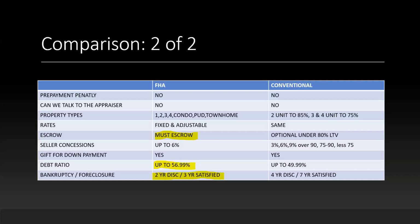So the fact that we're going to go to 50% on conventional, what that means to you and your buyers is the people that other people will turn down, we will get approved. And the people that we would approve anyway, we're going to be able to get them approved for a higher dollar amount because we have that relaxation on it. And it really holds true on the debt ratio on the FHA products.